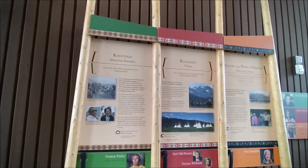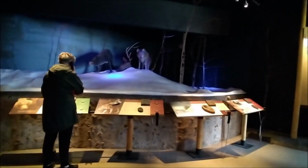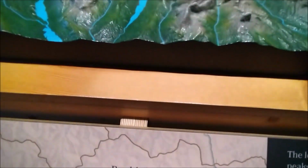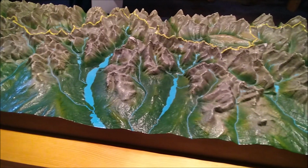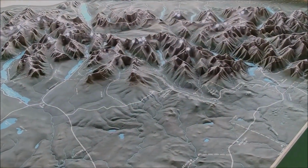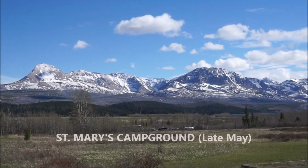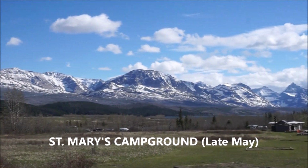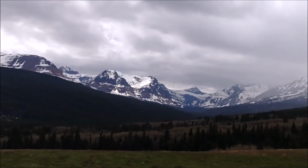The distance between St. Mary's Visitor Centre and Logan Pass Visitor Centre is 18 miles. 18 miles of majestic mountains and lakes with gorges, waterfalls, glaciers, wildlife viewing and more. I personally think anything on the east side of Glacier is more breathtaking than on the west side. It's also much easier to spot wildlife on the east side because it's more open than on the west side, with not so many trees.